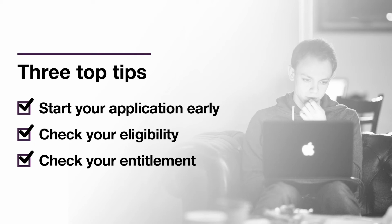This might involve some frank conversations about money with your family, but if you're equipped with as much knowledge as possible about your household's financial situation, you will be much better prepared to find out about all the sources of funding that you can draw from.